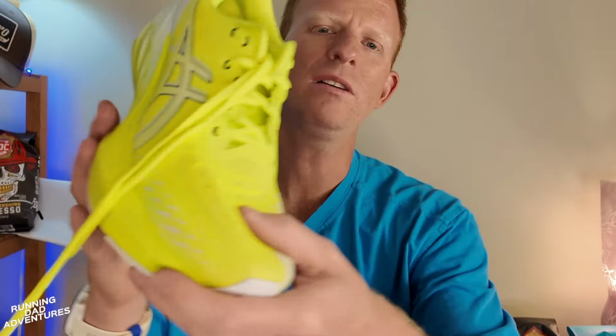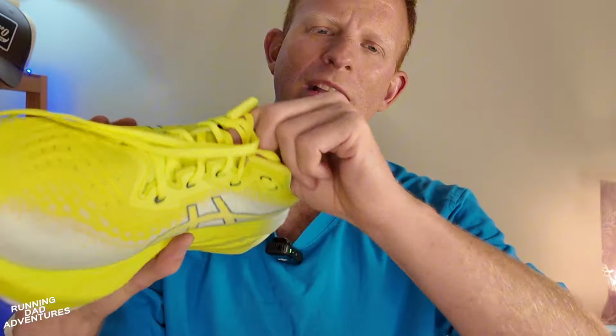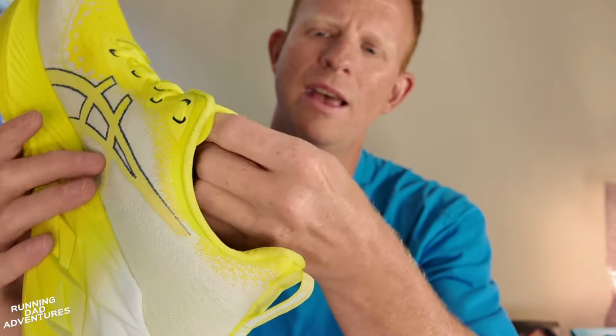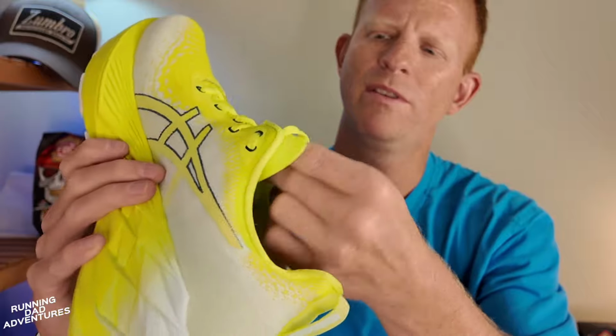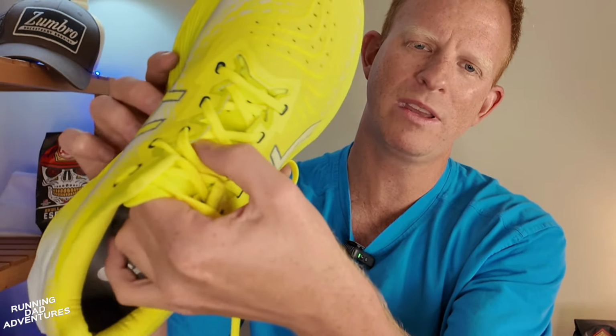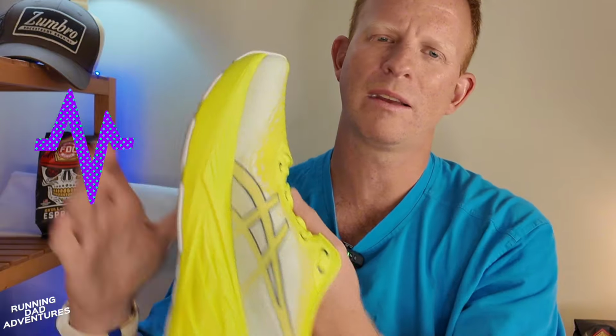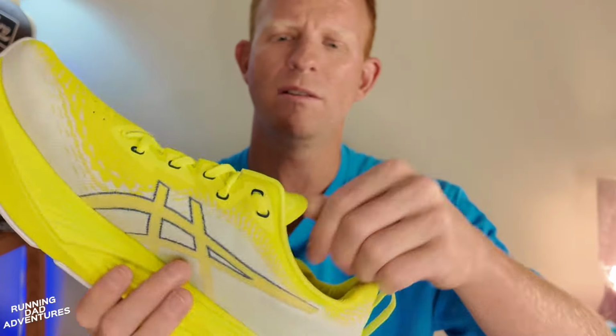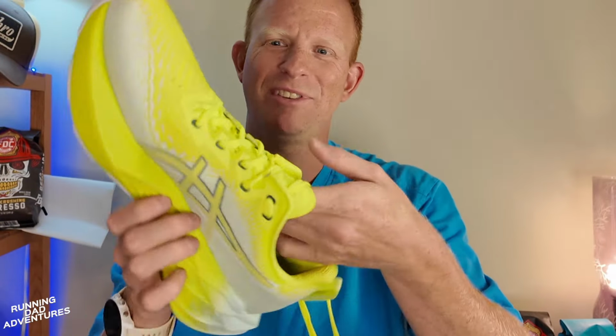And then you have the look and feel of the Novablast 4, where it's plush on the top and it's got these fun little wings as it touches the top of the foot. It's a very nice and squishy material. But once it gets past this part where my thumb's at, it flatlines, y'all. It's needing some chest compressions. I'm just saying, because there is no waveform at all going on past that. Sorry, ASICS. It's just the truth, y'all.